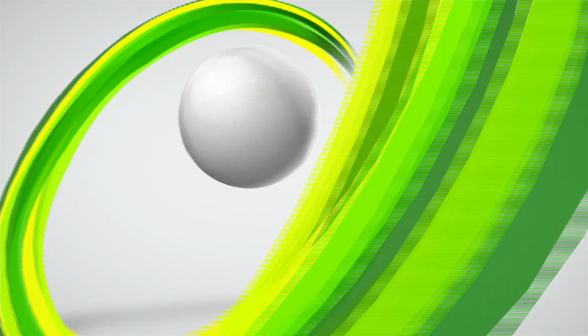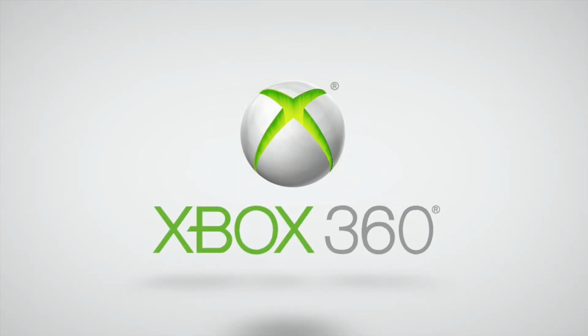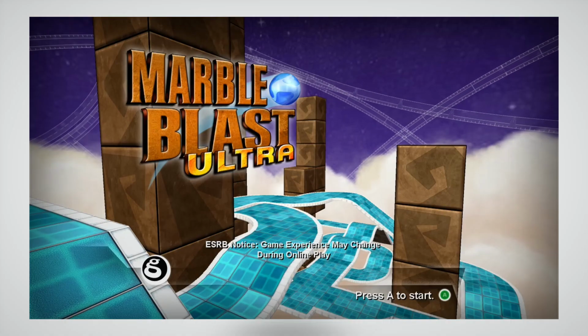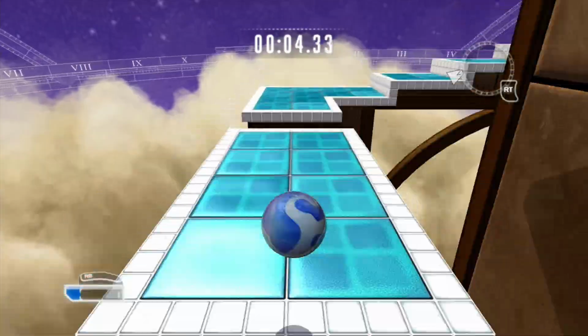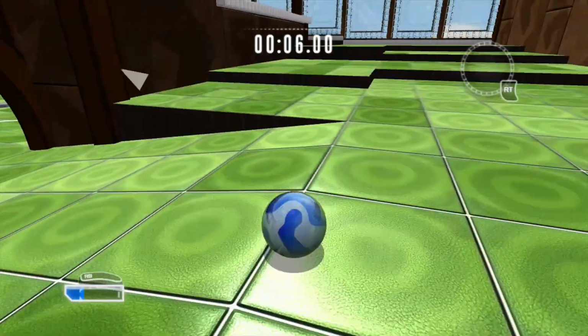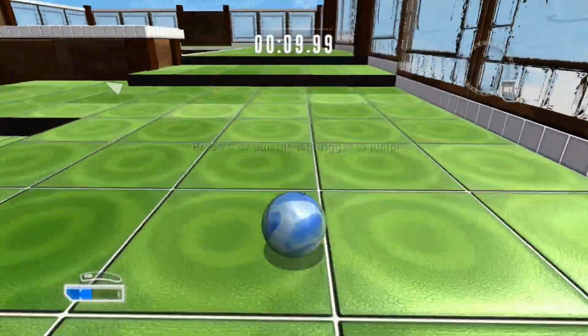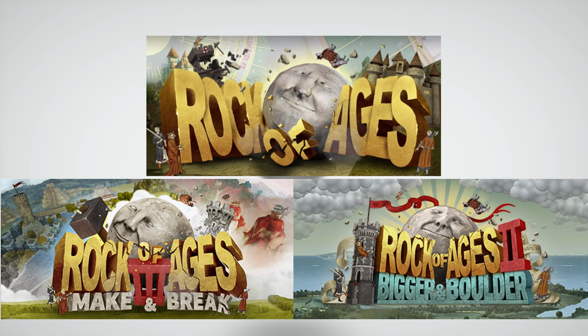I have no idea if anyone will remember this, but there was a game way back in the day that I downloaded from the Xbox Live Arcade on my 360 called Marble Blast Ultra. The game was a ton of fun to play and really introduced a lot of cool platforming physics and areas with lots of speed. Skully reminds me of Marble Blast Ultra quite a bit, which is funny because the developer Modus has also made a marble game franchise of their own called Rock of Ages, which has also received very positive reviews in the past.